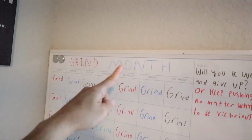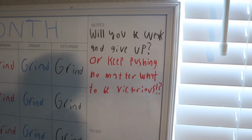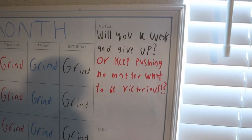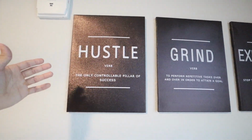It is currently grind month. I grind every day, and the first thing that I read in the morning is this little quote right here made by me. Will you be weak and give up, or keep pushing no matter what to be victorious? Just think about that for a second. I also have some motivational art. Some of my friends that have been here said it's really corny, but I really like it.